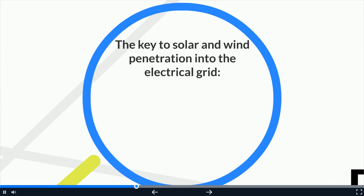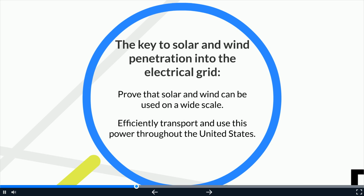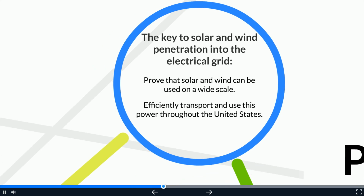Therefore, increased usage of wind and solar power is dependent on two factors. 1. Proving that there is enough wind and solar power produced in the lower 48 states to generate enough electricity to meet the nation's needs. And 2. To determine a way to efficiently transport this renewable energy from where it is produced to where it is needed, regardless of transmission distance.